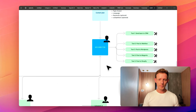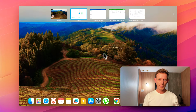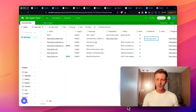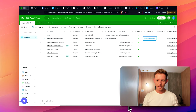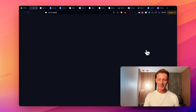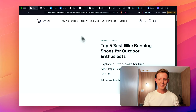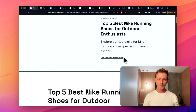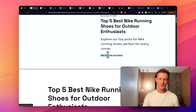Now, let's check if it was generated. So go back to Airtable. Let's check. As a disclaimer, this is, of course, done on my own website, which is obviously not an e-commerce website. So it might not look the prettiest, but you get an idea. So it was generated, as you can see. Here we get the title. Here there's nothing, of course, because normally I have a video here for myself, which is not relatable. But you can see top 5 best Nike running shoes. This is still from my old website, get the free templates.